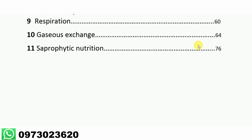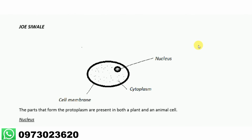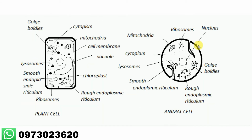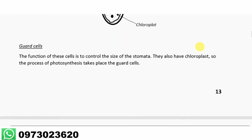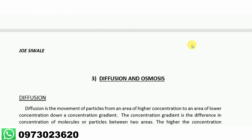So let us look at this book. So this is how the book looks. So these are the notes that are contained in Understanding Biology grade 10. It's actually a good book, so you can only get it at 10 kwacha, and that is a soft copy. It's actually a good book. It has 82 pages.